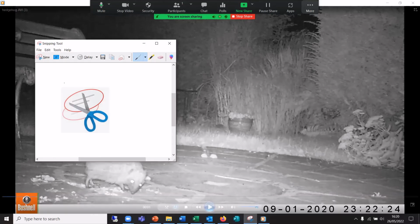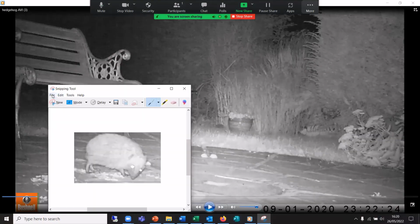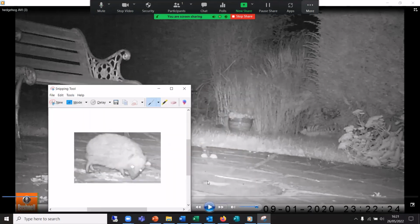So I'm going to open the snipping tool, go to new, and it'll disappear when you first click, and just draw a rectangle around the hedgehog. That's in the snipping tool now, so go file, save as, and then I'm just going to save it onto my desktop. It just says capture, so I could put hedgehog, maybe the date, which we can see was 09/01/2020, and then save it. So that's now saved onto your computer on the desktop. When you go to your desktop, you'll see it. And then you can add it to iRecord or BizWired when you're making wildlife records online.